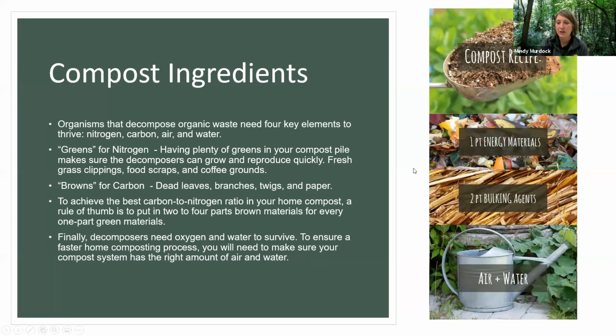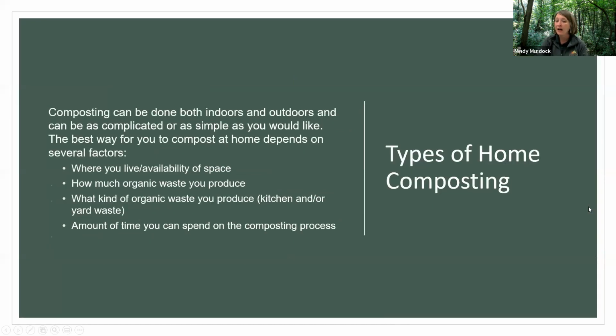So I know that's one thing a lot of people were asking: what are the different types of home composting? So we'll go over that. And then Heather has another type, if you're kind of daunted by thinking, I don't really know if I want to do this at home myself, you can still compost. And that's the nice thing. You can compost indoors, you can compost outdoors. So it's really as complicated as you want.